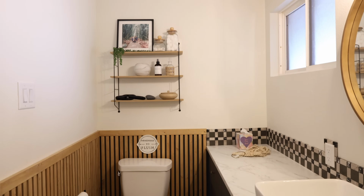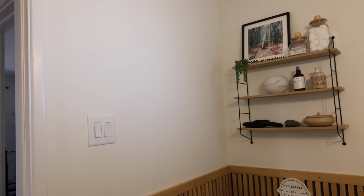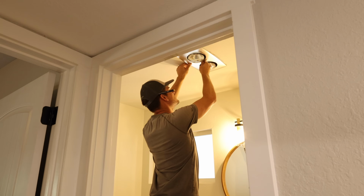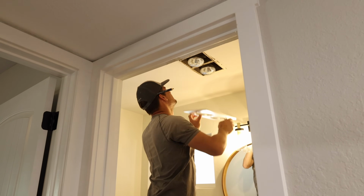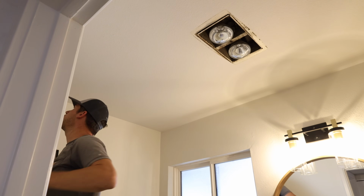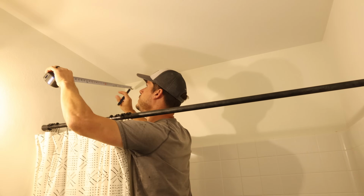And then our first idea for adding character and warmth to this bathroom was to do a wood slat ceiling. I've wanted to add a wood ceiling to a bathroom for a while now, so I'm really excited that we're getting to do that. My first idea was to do a wood slat ceiling with some low profile beams, as you're seeing in this picture here, but this is a small bathroom, and so we were just worried that adding beams on the wood slats may make the ceiling feel a little bit too low and in turn make the room feel smaller. So we decided to just do stained shiplap boards on the ceiling.